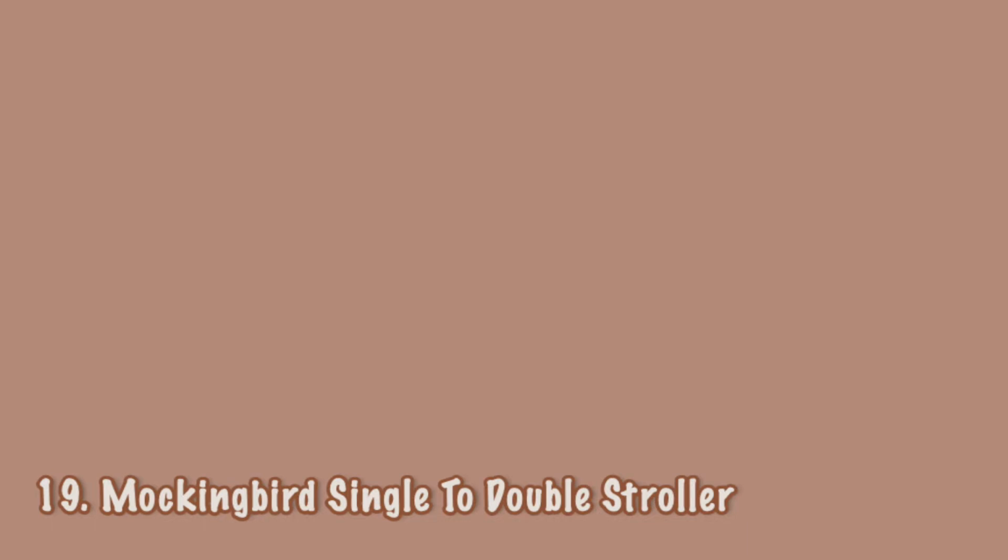So that leads me into number 19 for a stroller. This is the Mockingbird single to double stroller. I want this stroller specifically because it is almost the less expensive dupe of the LuvaBaby. I like the look of this. I like the design of this. It can go from a single to a double stroller, which is very important, especially if we want to have multiple kids. Then I want to be prepared.